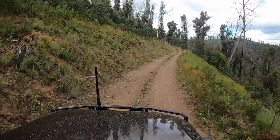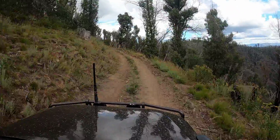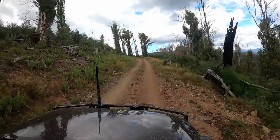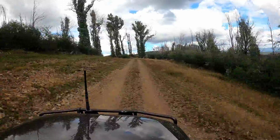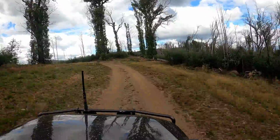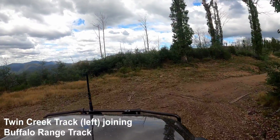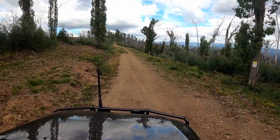So as you get towards the end of Buffalo Range track, the Twin Creek track, which comes up from the Mt Selwyn Road, which is also a track I've never driven, and that used to have a difficult rating on the HEMAs. It doesn't seem to have a rating currently, but that's what it used to have. So we might have to drive that sometime. Now I think we're just coming up on that just here. Yeah, so that's Twin Creek track on the left, where it joins on here to the Buffalo Range track. So yeah, I've never driven that track. We might have to do that sometime.